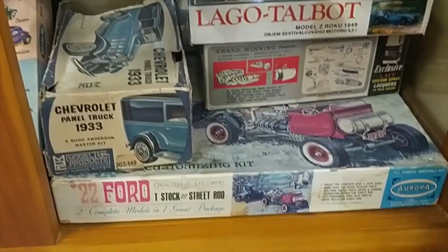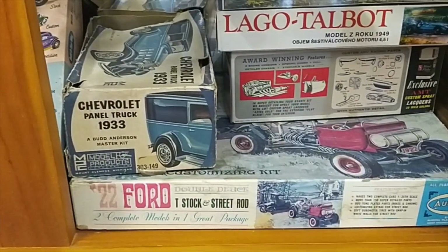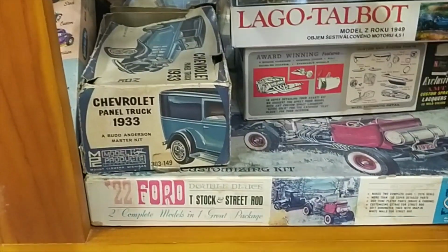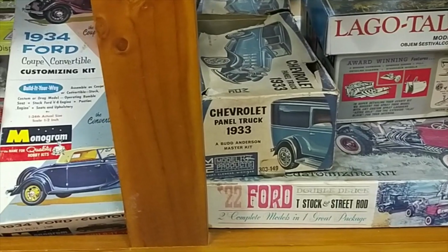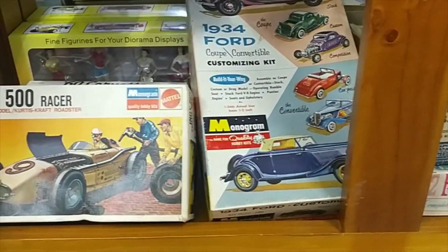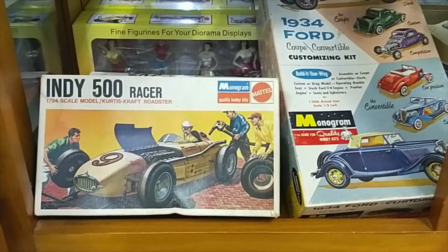And then under that I got a few old boxes that had models in them. That 33 Chevy panel truck is complete. The box is pretty ratty, but it's in there. And that will get built one day. And then an original Monogram box. And the old Indy Racer, which is that number 9 there.